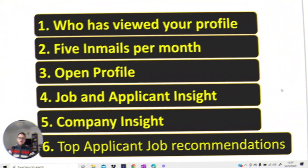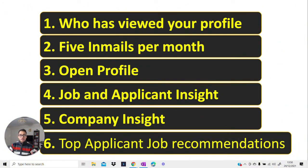So let me quickly summarize. We have seen 6 powerful features of the LinkedIn Premium account. They are on your screen right now. My personal favorites are number 1 and number 3, because right now I'm not looking out for jobs specifically. I'm looking to build and grow on LinkedIn.